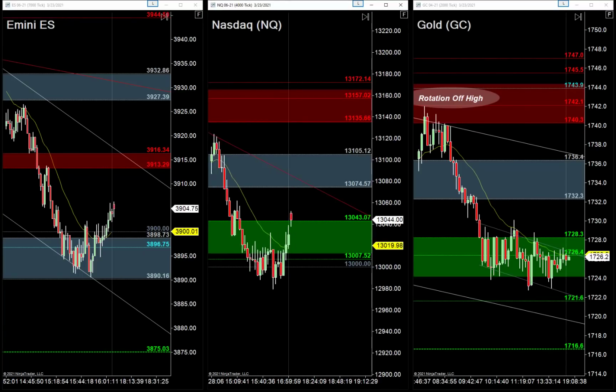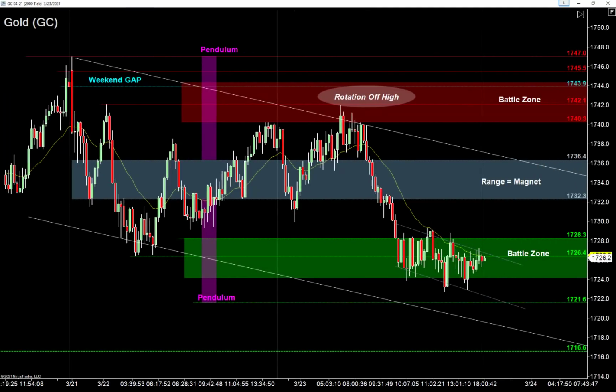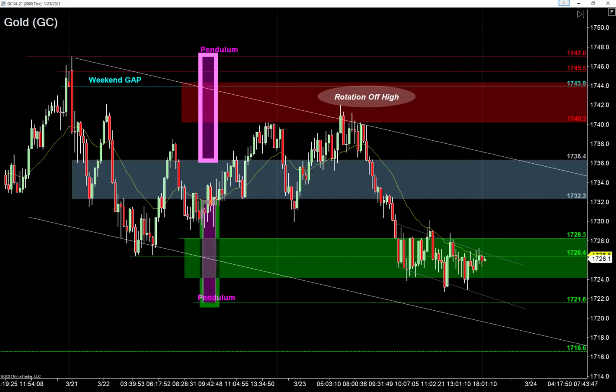Let's grab some gold here now. Gold is relatively easy. It's not the prettiest of markets right now. You can definitely tell there is another range on this chart. So what do we have going on right now? If I clean this stuff up, there's a lot in this chart. Battle zone's off, range is off there. That looks good. The amount of the move above the range is the amount of the move below the range. We call that the pendulum swing.